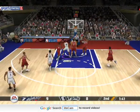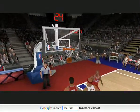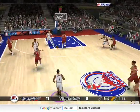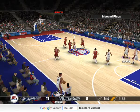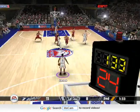James setting up down low, and LeBron James got the roll. The Cavs will get it back. Well, this is a tight game. This club is trying to develop some kind of offensive rhythm, and turnovers like that one are not going to help at all.